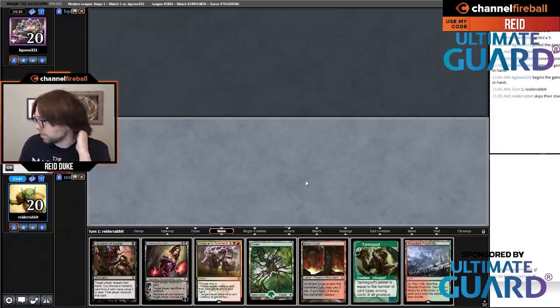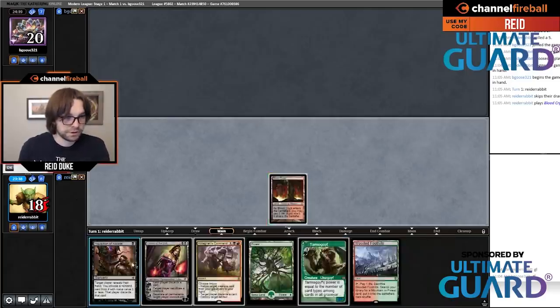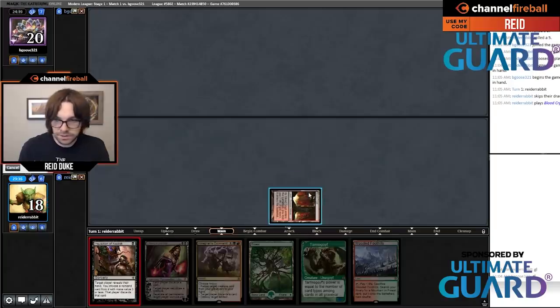When I say I'm playing through a Modern league, that's just a 5-round pickup event on Magic Online. It's not anything special. It's just the common way to play Magic Online. Just playing for fun and a few digital booster packs.